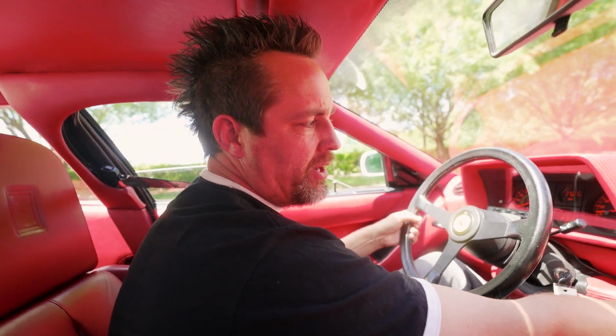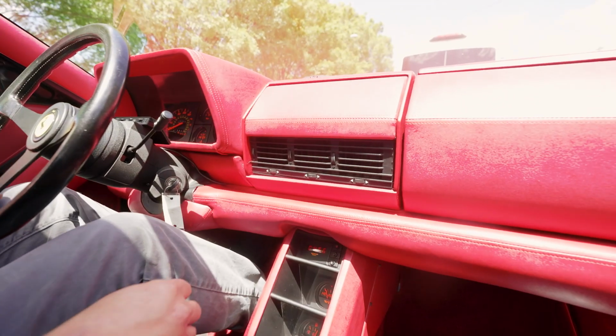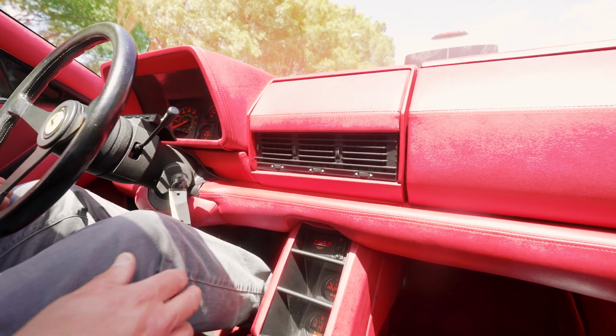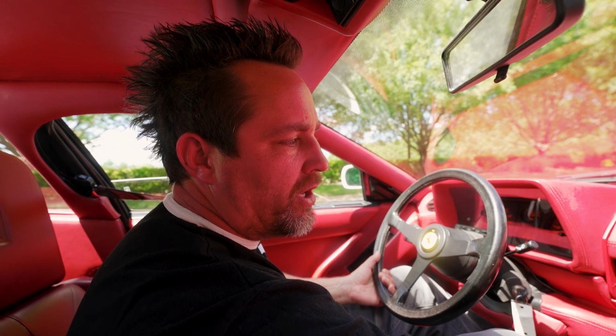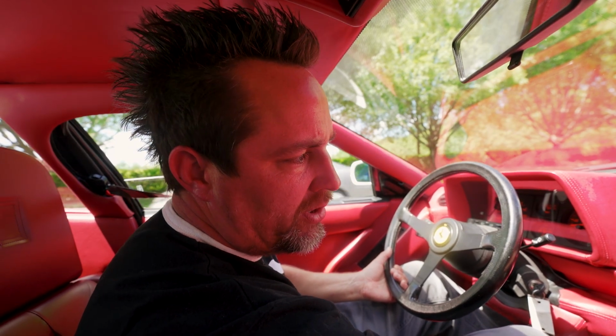So the air's decent for what its age is. I'll probably take it in and get it serviced, not too long, but it's decent. It'll keep you cool in the summer.